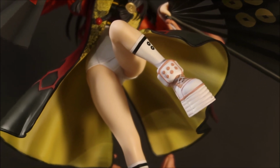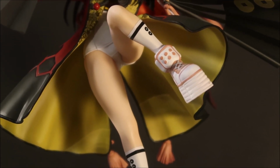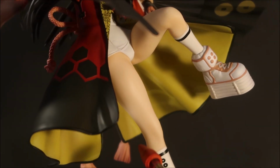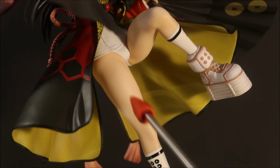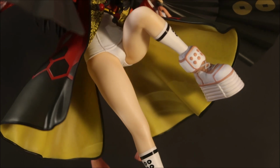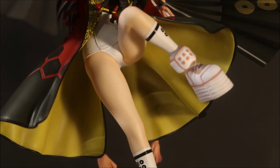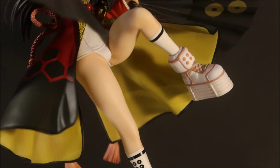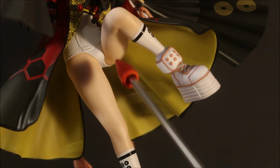We're gonna go take a look at her legs and her crotchal area. Yeah, skin looks good. Not too shiny, not too dull. It looks very smooth. She's got some nice legs. I know they are pretty nice. They're in good shape. They're not too thick, they're not too thin. You can see her knee bending there.